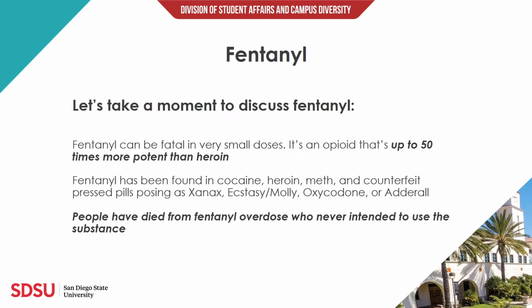Let's take a moment to discuss fentanyl. Fentanyl can be fatal even in extremely small doses. It's an opioid that's up to 50 times more potent than heroin. Fentanyl has increasingly been found mixed into cocaine, heroin, meth, and counterfeit pressed pills posing as Xanax, ecstasy or Molly, oxycodone, and Adderall. More than 70,000 people died from fentanyl overdoses last year who may have never intended or known they were being exposed to the substance.